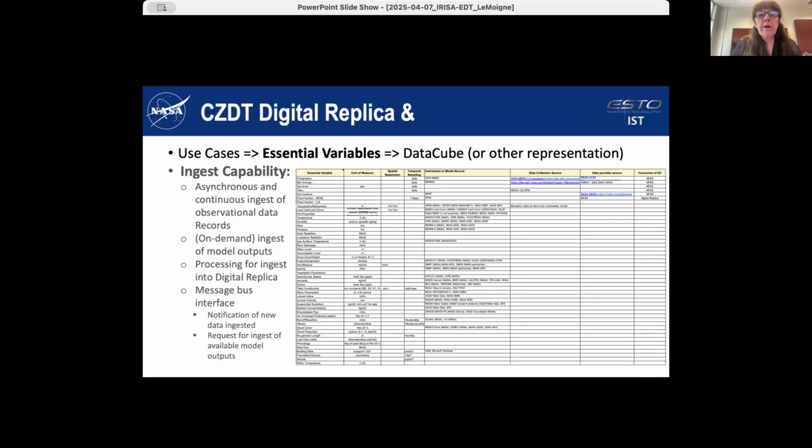For the digital replica, what we are doing right now is refining the use cases, and based on the use cases, we define some essential variables that are going to be used to build this digital replica. That will probably be a data cube. There is still some discussion there. But the information subsystem, which includes the digital replica, the ingest subsystem, and the digital twin record, will need to deal with the asynchronous and continuous ingest of observational data, also the ingest of model outputs as needed, and the processing of all this ingest to put into the digital replica, and notifying the other subsystems through the message bus when new information and the new digital replica is available.